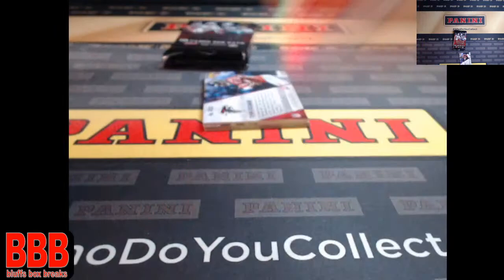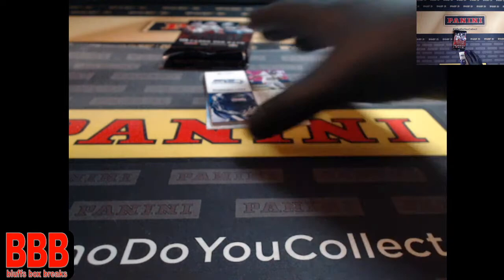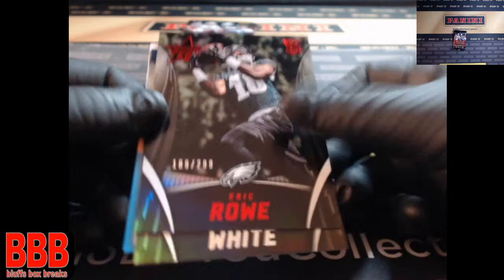These Crusades are pretty nice. You get the vets too. A couple of them are worth a decent amount. Tevin Coleman, rookie jersey. First Tevin Coleman tonight too, man. Falcons. A lot of good rookies. Marshawn Lynch, Crusade, Seahawks. Then we got Eric Rowe, 299, red rookie, base rookies, Kevin White, Devin Funchess.